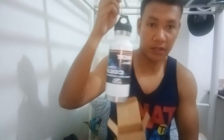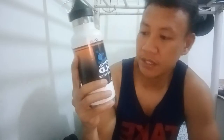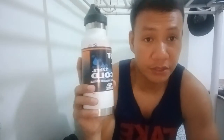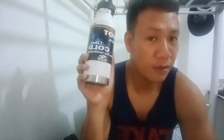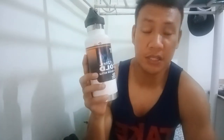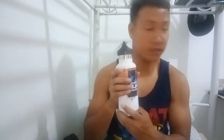And this is my tumbler. It's very cute and functional because it says hot 8 hours, cold 12 hours. So if I want coffee, or if I want something cold like juice, it can do that. It lasts 8 hours if you put hot drinks, and then 12 hours for juices, so it stays cold. So, I'll remove its cover so you can see the logo of the Southeast Asian Games.